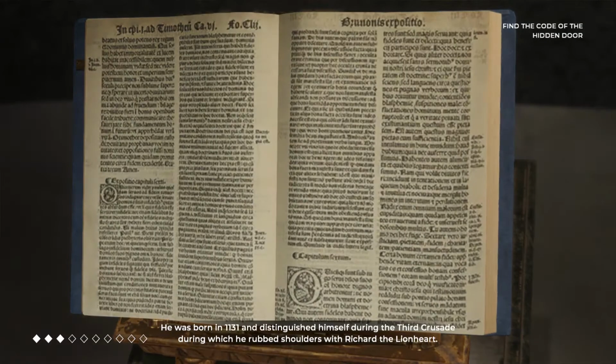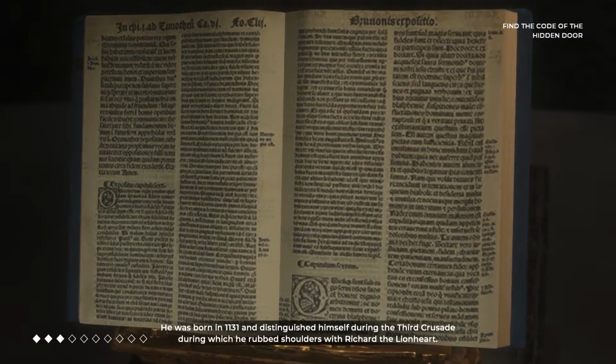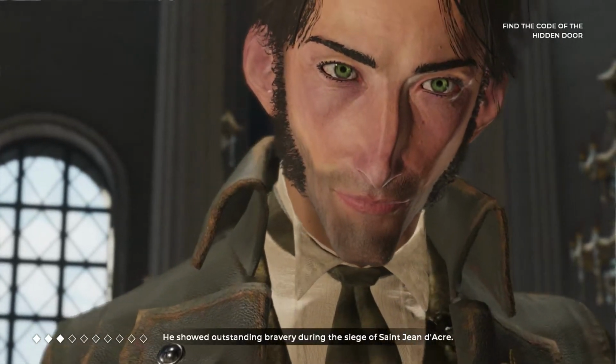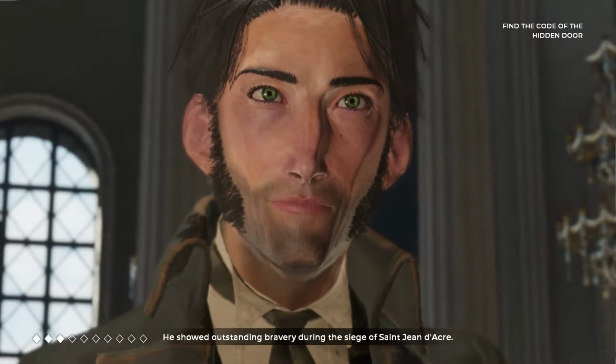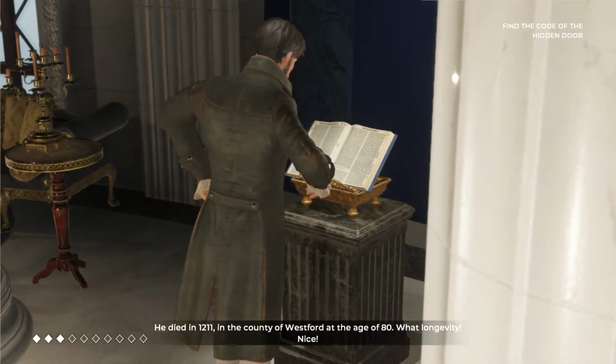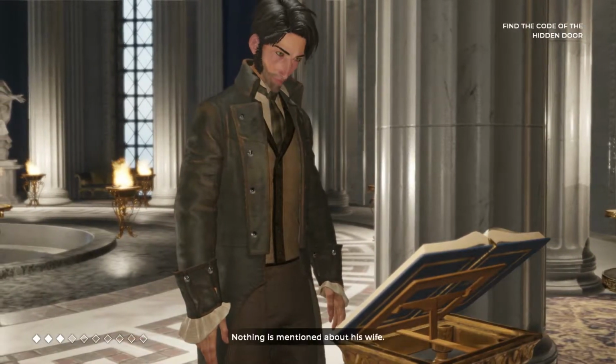He was born in 1131 and distinguished himself during the Third Crusade, during which he rubbed shoulders with Richard the Lionheart. He showed outstanding bravery during the siege of Saint-Jean d'Acre. He died in 1211 in the country of Westford at the age of 80. What longevity. Nice. Is that foreshadowing? Nothing is mentioned about his wife.